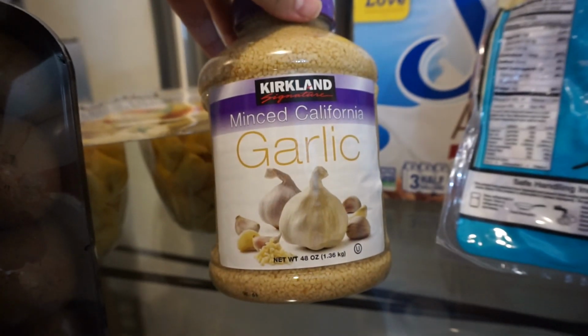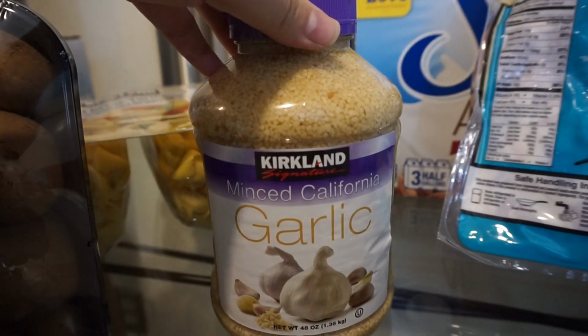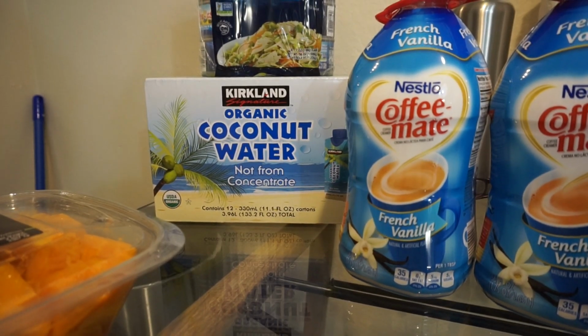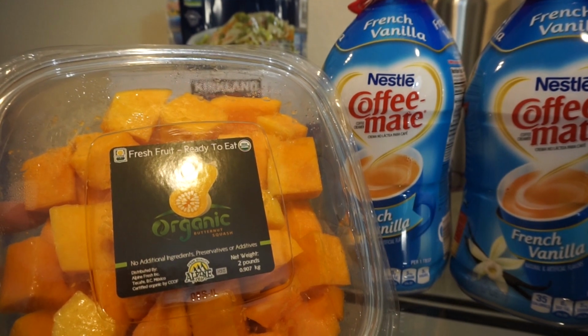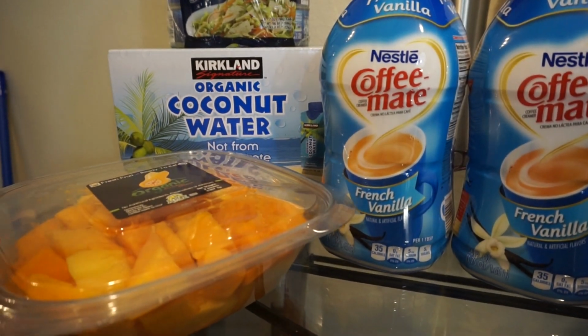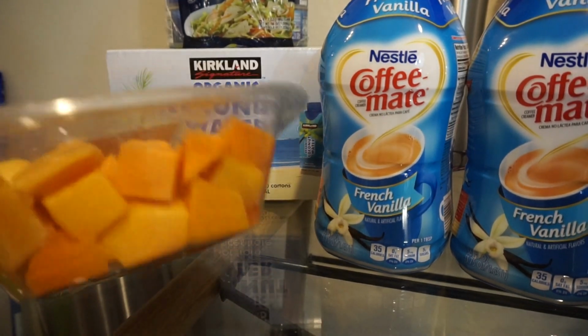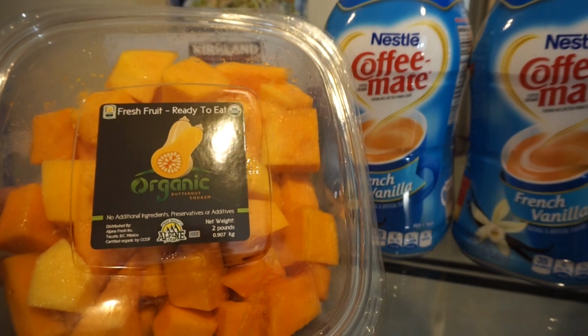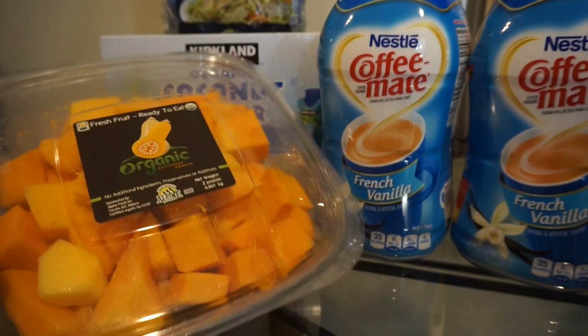This huge container of 48 ounces of garlic was only 4 bucks. Alright, now we're hitting up miscellaneous items. I picked up these organic butternut squash for the first time. I see a lot of people eat these to be healthy, but I love butternut also, so we'll see how it goes, see if it's good or not. So I'm excited to try these out. Throw them in the oven and eat them roasted, and they're still amazing.